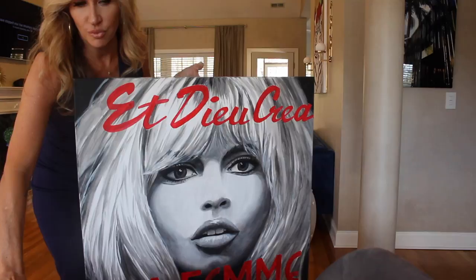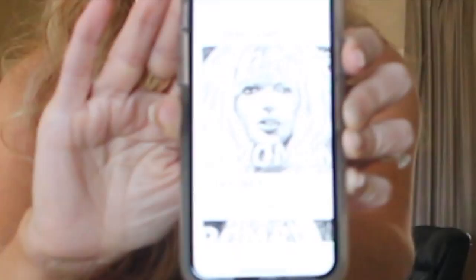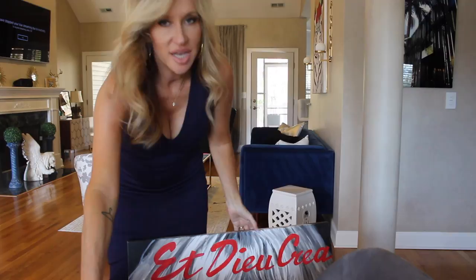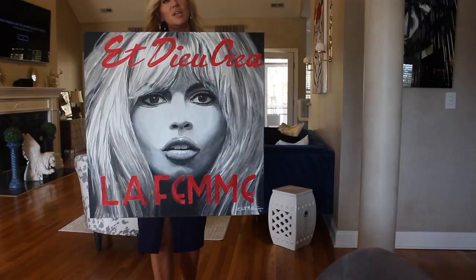And the writing, at first when he sent it to me, goodness, let me look at it real quick, hold on. Okay, I finally found it. So here it is, one of the rough drawings that he first sent me. And it says, I hope you can see it, "And God created woman," which I love. And what he decided to do is put that in French, which I thought was so cool. And I love the red writing. I'm gonna put some red accents, even if it's keeping red roses on my table in there.